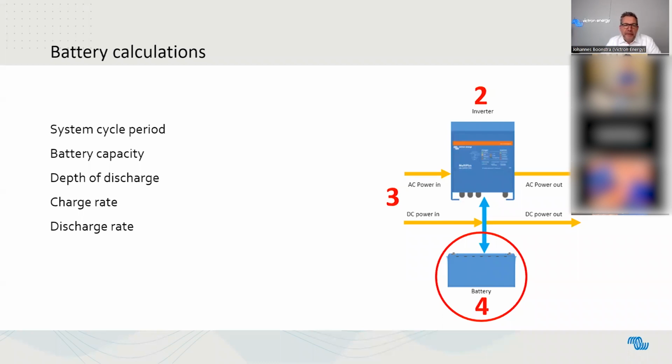On top of that, of course, there is the battery capacity itself. You have to calculate how much battery capacity you need to install. And that depends, of course, on the depth of discharge. If you discharge your battery to 50%, you have to install almost twice as much capacity as if you would decide to discharge the battery to 90%. So the depth of discharge also has a huge effect on your system size and your system investment. On the other hand, the less you discharge your battery, the higher your lifespan will be.